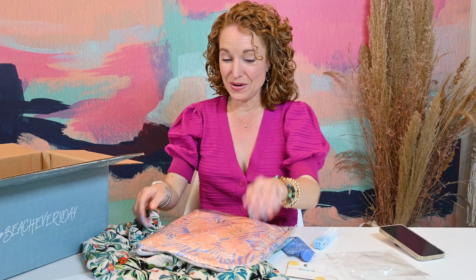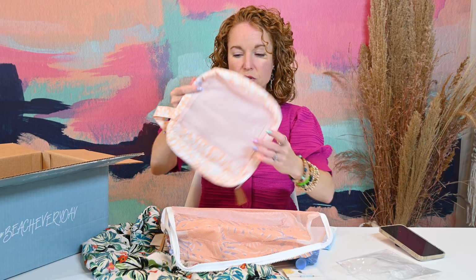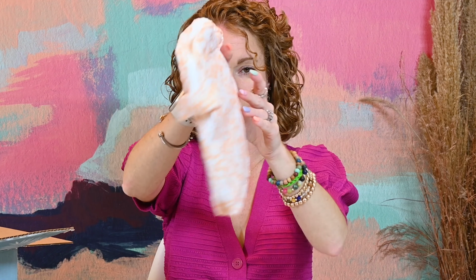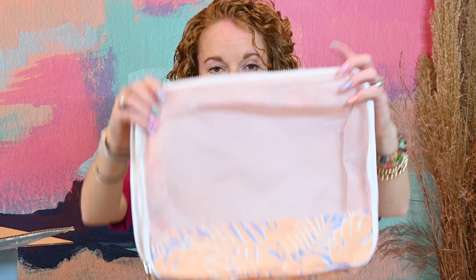We also have beauty bags in this one. These beauty bags are so great because they can be used obviously in your beach bag, but these are excellent if you're someone who travels pretty often. So there are 2 sizes. There is this smaller one with the handle here. And this is what the back looks like. And then there is this larger one here.